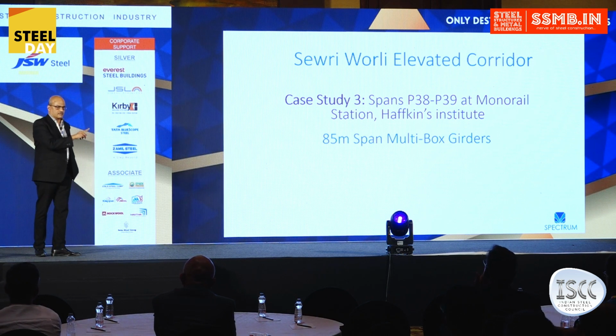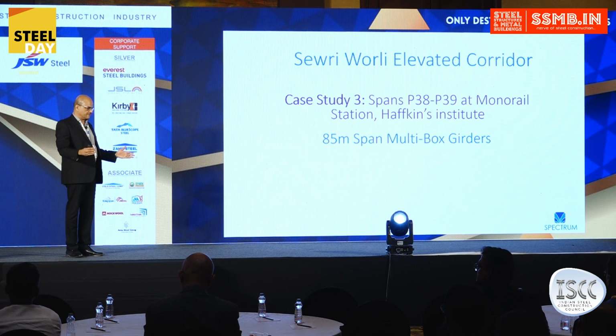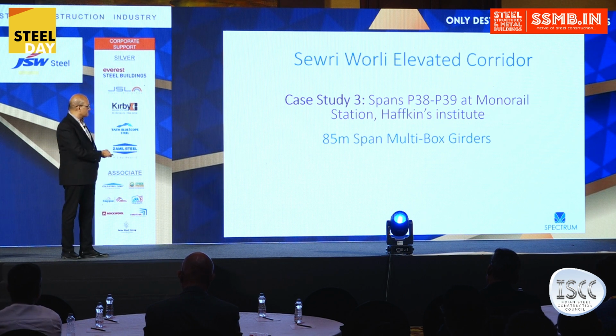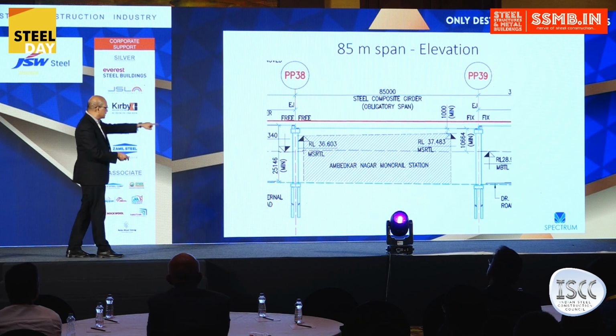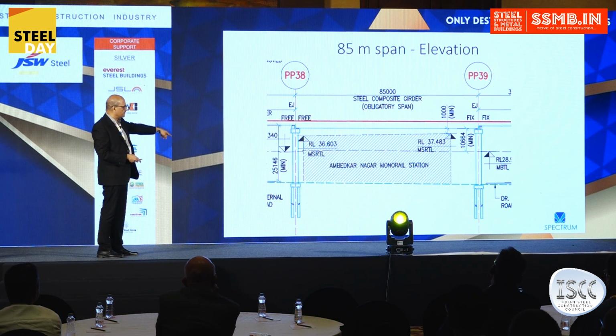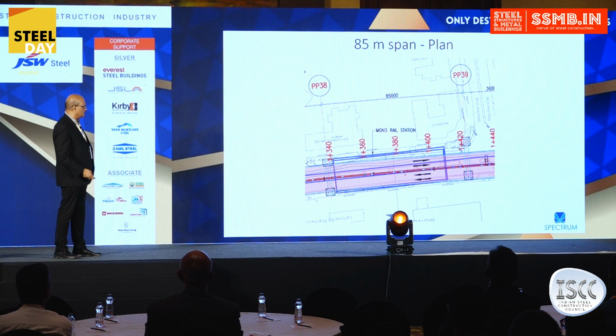That particular link is crossing over one monorail station near Haffkine Institute. And that station itself is about 70-meter long, and we have to take that flyover over the station, so the span becomes about 85 meter. So how to erect that span over the station, which is already in operation as a monorail, that was a challenge. So again, we have to resort to the structural steel. So this is the station, the hatched portion is the monorail station. The upper one is our flyover. The height is almost 25 meter from the ground. So there we have, yeah, this is the plan for the station.